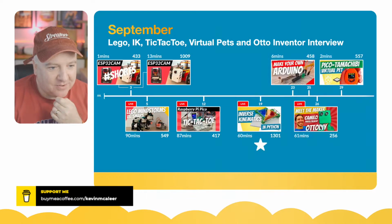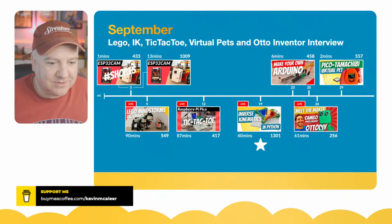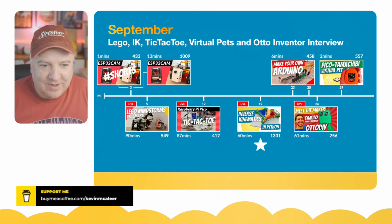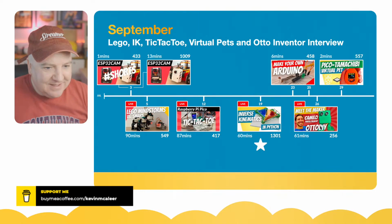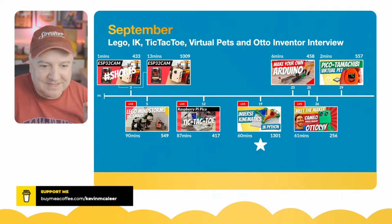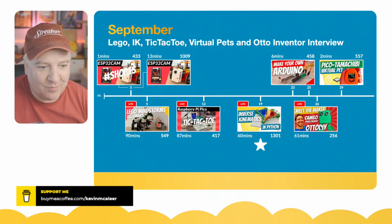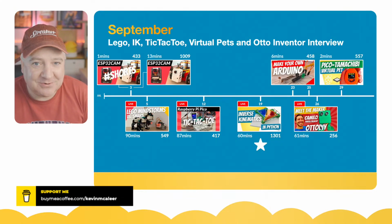And then September, so a couple more robots there. We have the Lego ones. We had videos on inverse kinematics. We had some virtual pets, which is that one I keep holding up there. And we also met Camillo as well, who's on the chat today. So we looked at the inventor of the Auto DIY robot. So I'm really, really stoked to get Camillo on. Never actually spoke to him before, so it was really good to actually speak to him in person on the video.